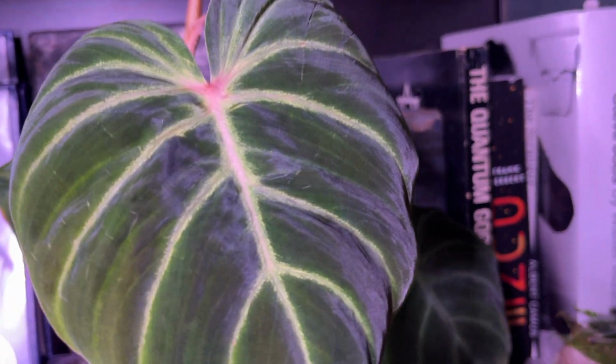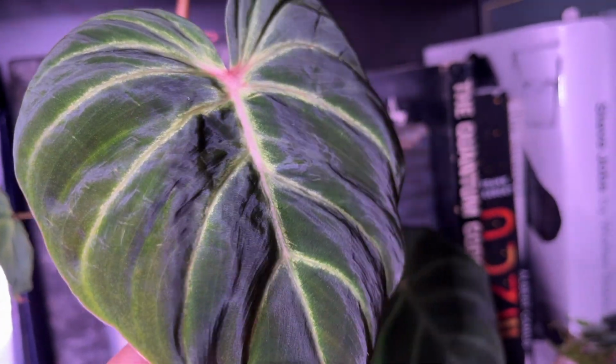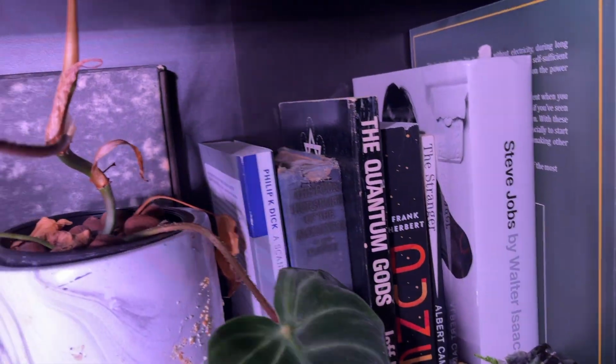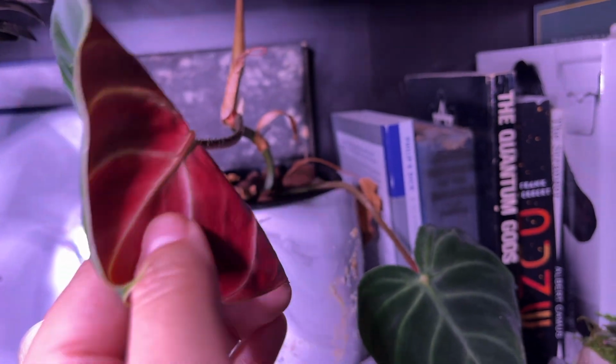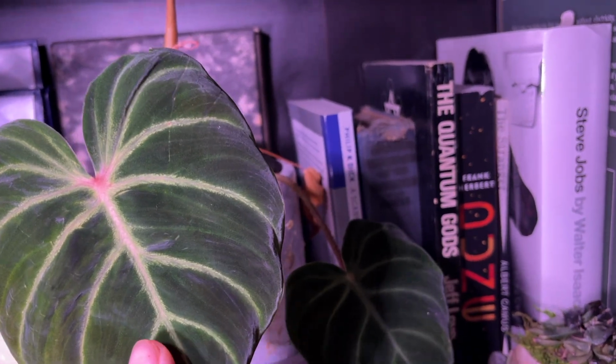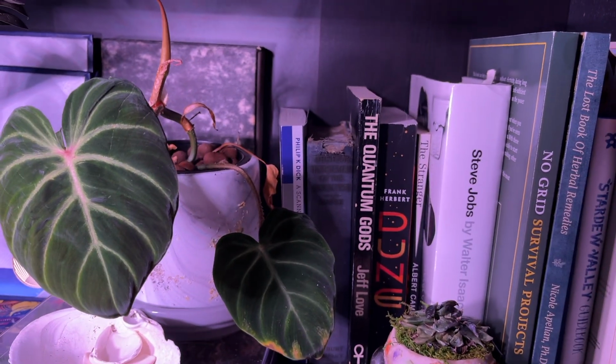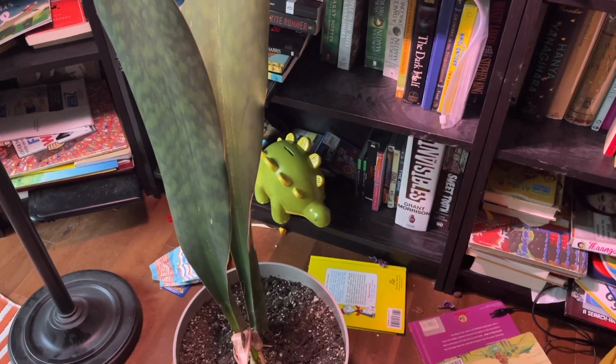But loving these very pillowy leaves with that shine. I don't know if that's going to come through. Oh my gosh. And then the backs, they have this red, very beautiful. And there's a new leaf coming up in there, and it's in leca. Down here, oops.